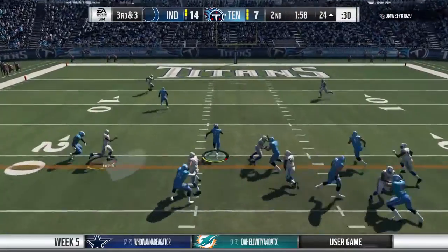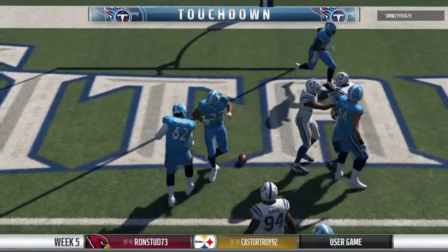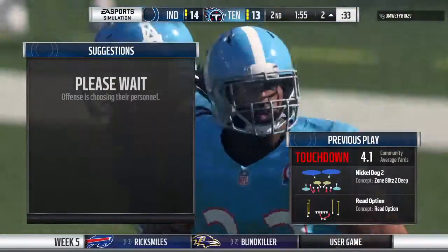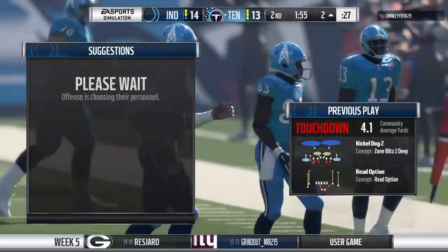They'll try to run for the first with Henry. He'll have a first down inside the 10. And he will score. Touchdown, Titans. Derrick Henry with his 2nd touchdown of the game, 4th of the year. And the Titans are an extra point away from tying this thing up.